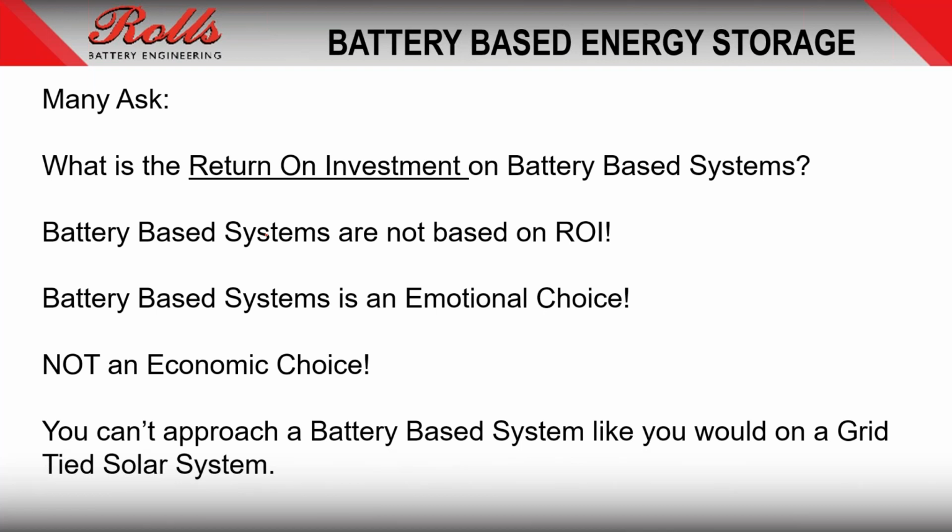When you throw $10,000, $20,000, $30,000, $40,000 worth of batteries into a system that you have to replace every 6, 10, 15, 20 years, it's very difficult to price out that return on investment, because it's not really an economic choice. Especially with battery-based off-grid systems, you have to have power. In a lot of places, you can't even get a loan on a house that's off-grid if you don't have certain amenities like power, running water, things like that. Up until the early 2000s, there were only a few banks that would finance homes like that. So you don't approach a battery-based system like you would a grid tie solar system.